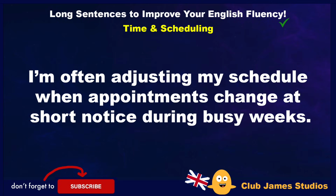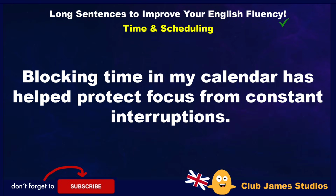I'm often adjusting my schedule when appointments change at short notice during busy weeks. Blocking time in my calendar has helped protect focus from constant interruptions.